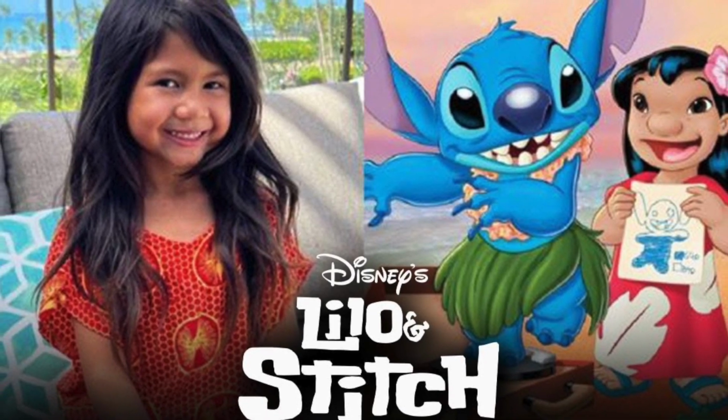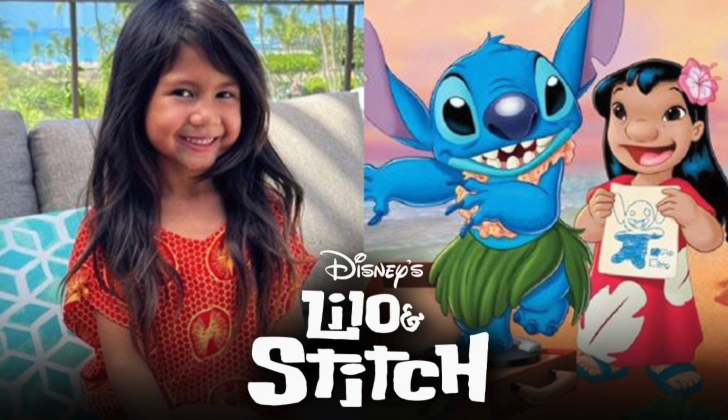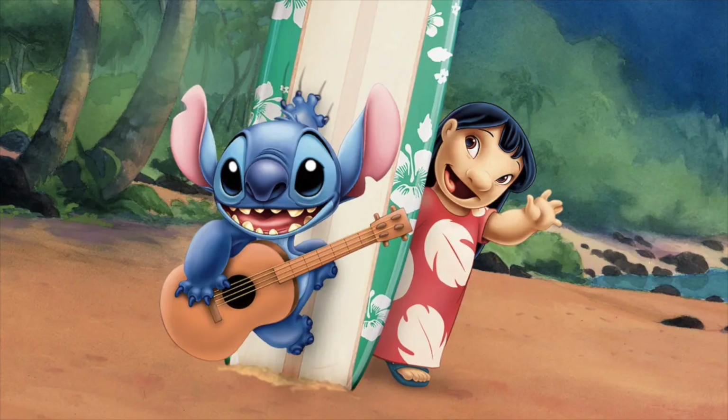And especially with everything that we know about the live action remake of Lilo and Stitch, that this is going to be an original movie that is going to be a Disney Plus release, and not getting a full theatrical release, I think when we see the full thing, this is going to deserve to have a theatrical release.